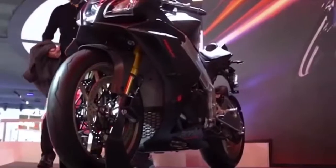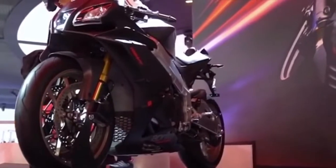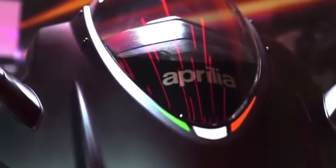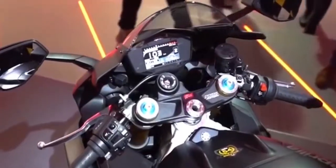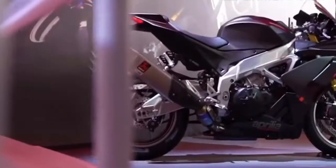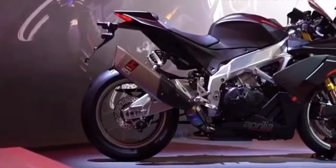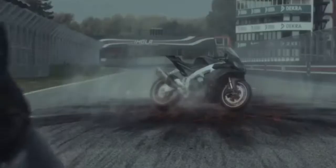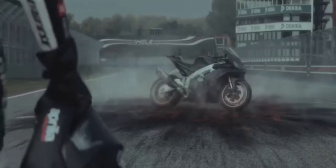Number 4, the 2019 Aprilia RSV4 RF. Aprilia really went and did it with this one. They ain't holding back. They heard that Italy's other favorite motorcycle manufacturer was coming out with some new red-hot thing, and they weren't having it. Aprilia makes one of the best fire-breathing V4s known to man in the form of the RSV4, and for 2019, their RF edition is going to be an 1100cc, 217 horsepower monster with, you guessed it, winglets.